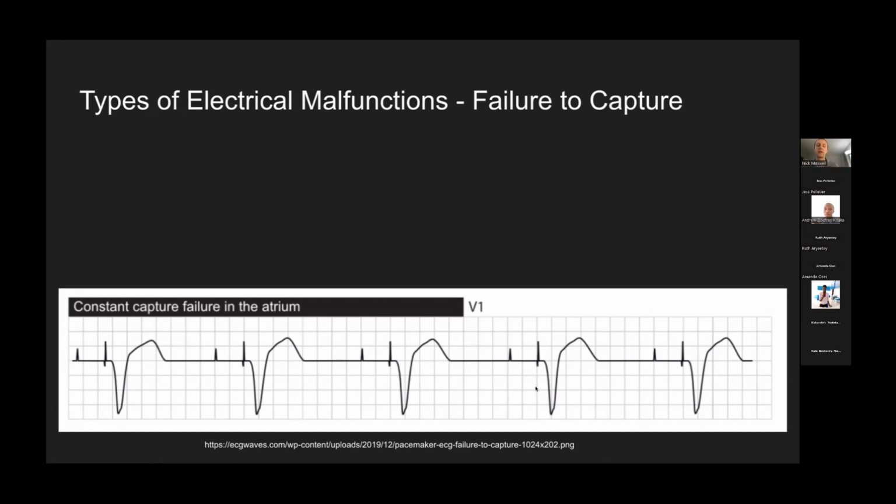But if you had somebody who had failure to have atrial capture but success at having ventricular capture, the heart rate on the pulse ox or the palpable heart rate might be within normal limits. You might not detect that, but if you get an EKG, you could see that the pacer is starting to struggle. Oh, thank you for speaking up, Nazra.